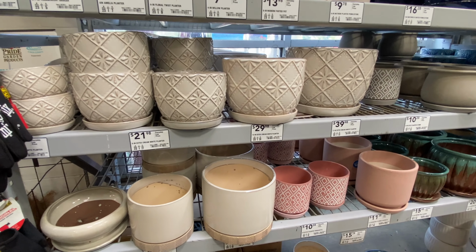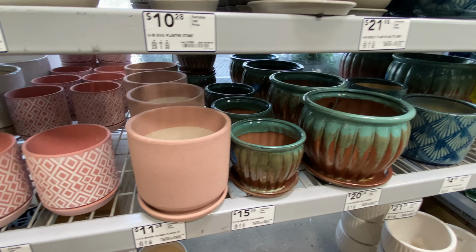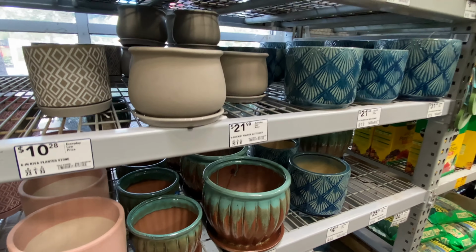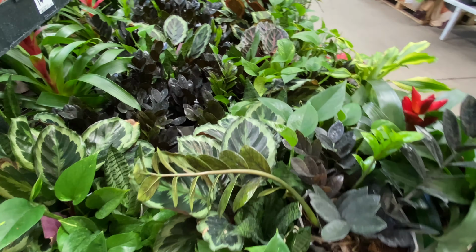We've also got some pretty flower pots. A lot of these have the water catcher at the bottom built in, so that was nice. You can just pop your plants in there in their pots already.